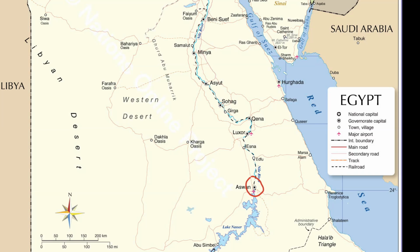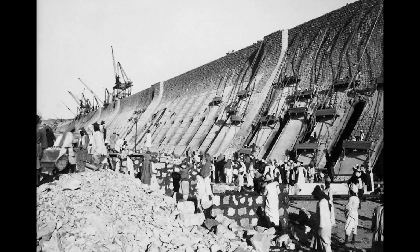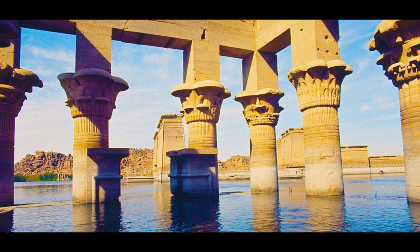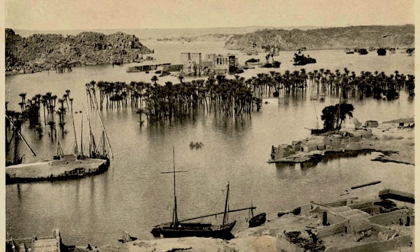Philae is a popular temple site located just south of Aswan City. In 1902, the Aswan Low Dam was completed on the Nile River, and this threatened to submerge many ancient landmarks, including the temple complex of Philae. The temples had been practically intact since the ancient days, but with inundation, the situation worsened, and in the 1960s, the island was submerged up to a third of the building's heights all year round.